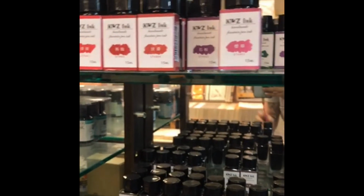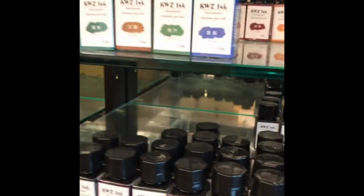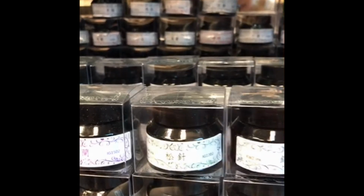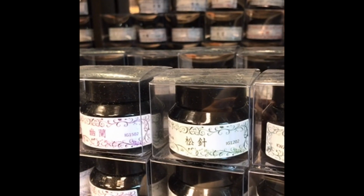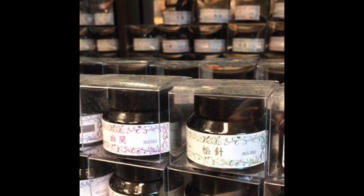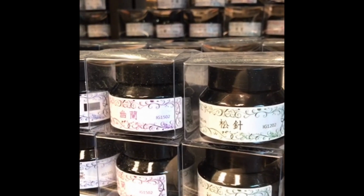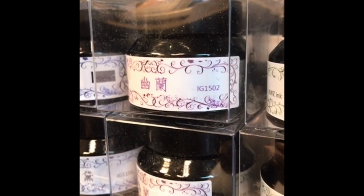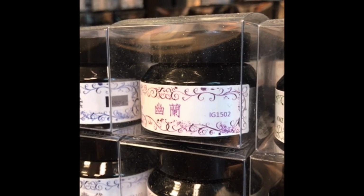But as you might be noticing here, the bottles are different. They have smaller bottles like this, and they have bigger bottles like these. And these are really practical and interesting because they are just completely different. If you like to have a lot of inks, I really like these because then you can have more colors, same volume. The names of the inks are in traditional Mandarin, but you also have the references, which are the same that Conrad uses on the kwcink.com website.